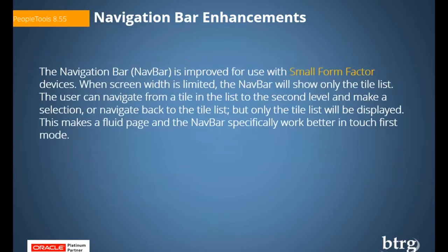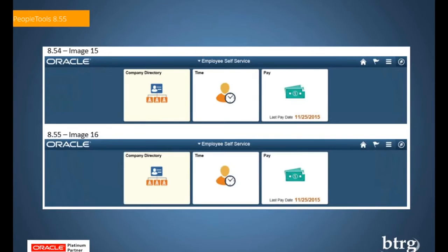So typically, what you'll see with 8.55 is that the majority of the changes were for the small form factor. So that's something like your iPhone or mobile device. If we go to the next slide, we'll see that if you look at 8.54 image 15 from a Fluid home perspective and a 8.55 image 16, there's no change or difference that you see immediately from the home page.